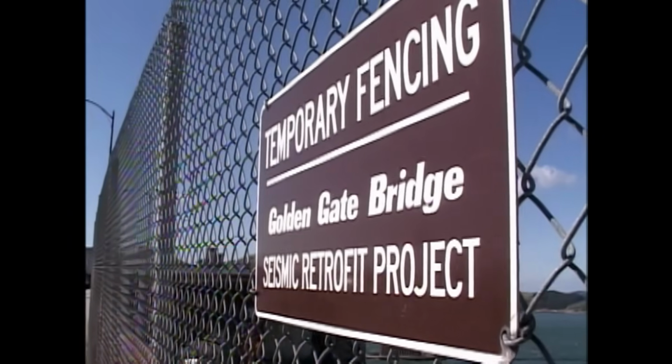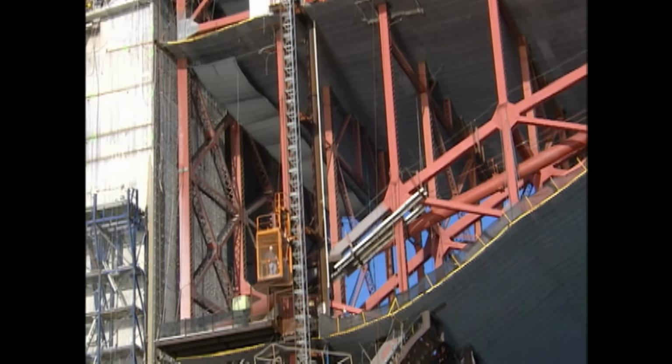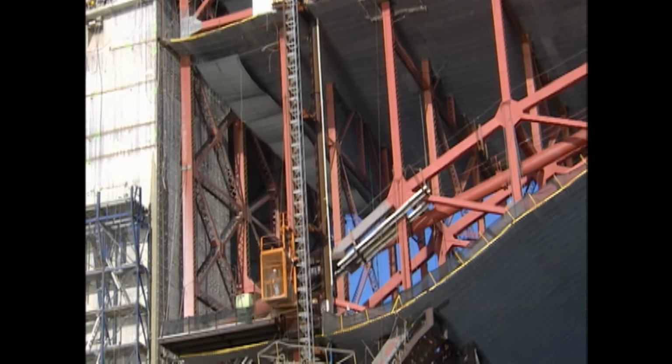Today we know more about earthquakes and seismic engineering than they did in the 1930s. So we have a seismic retrofit program underway here at the Golden Gate Bridge. Nothing we're doing today detracts from what they did before us. Quite frankly, they didn't know a whole lot about the mechanics of earthquakes, about the mechanics of ground motion and those kinds of things. Today we know an awful lot more about how the ground moves and how structures like the Golden Gate Bridge respond.